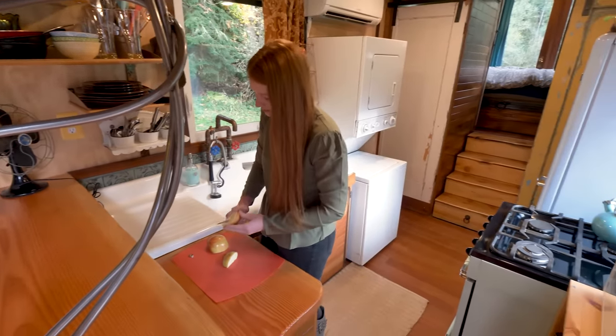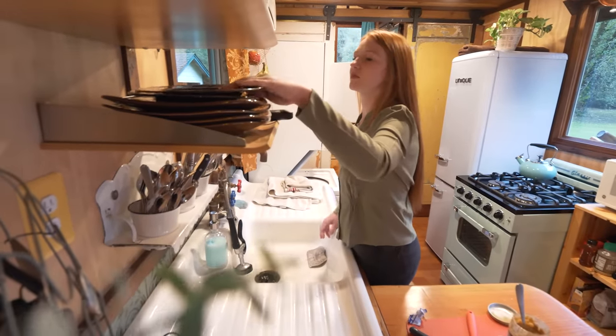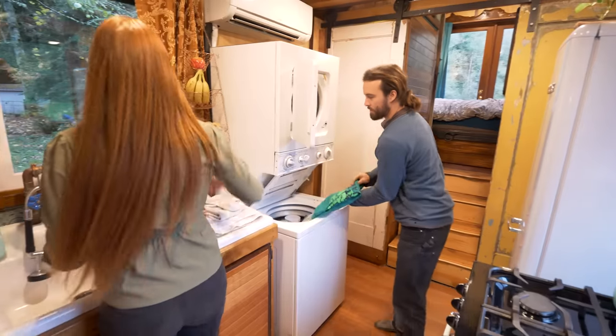Now we're in the kitchen. As you can see, it actually is quite spacious as far as a tiny house goes, and for having as many functions and appliances as it does.